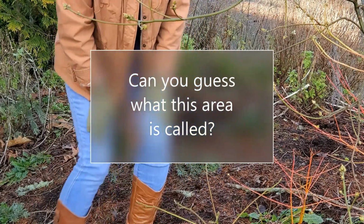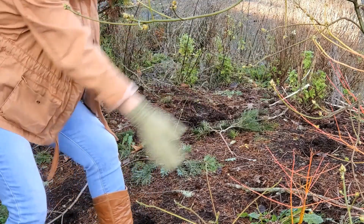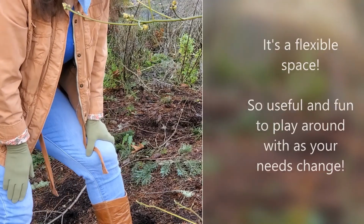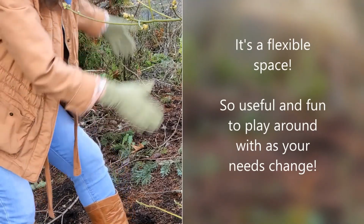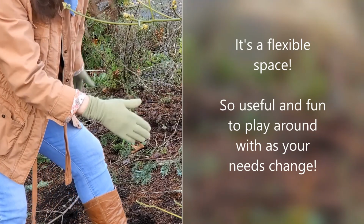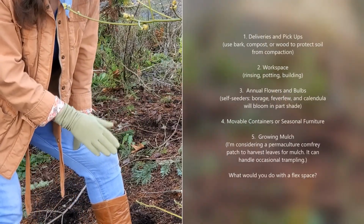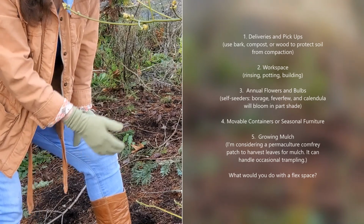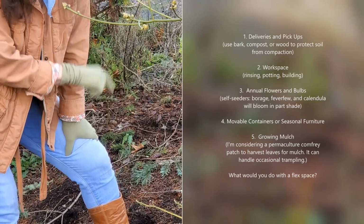I can hear you saying, Susie, this is a mess. And also, what's this big blank spot here that has some weeds in it? Well, got to clean the weeds up. But this area is the place I designated for deliveries. Primarily, I use it for bringing in plant material and compost and bark. So this is an area that's flexible.